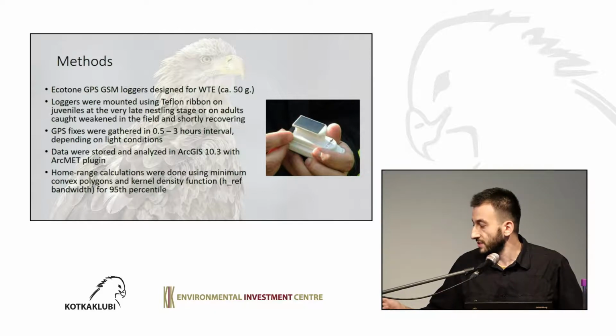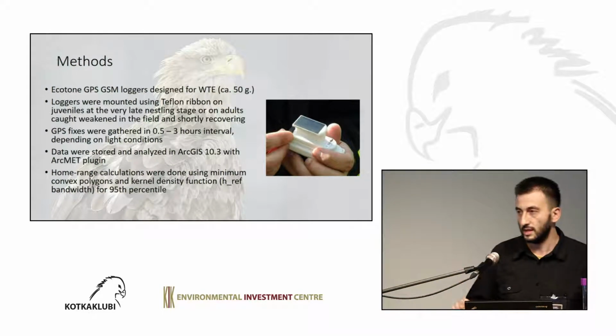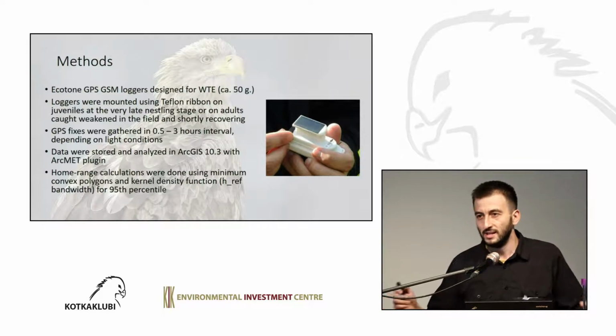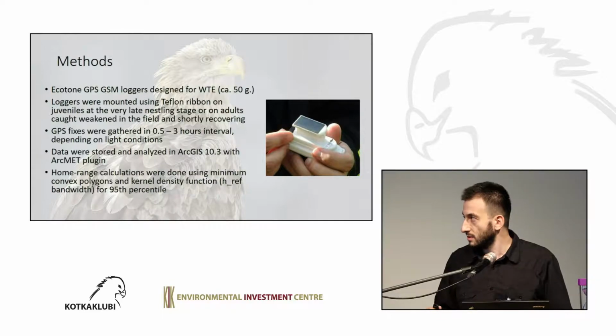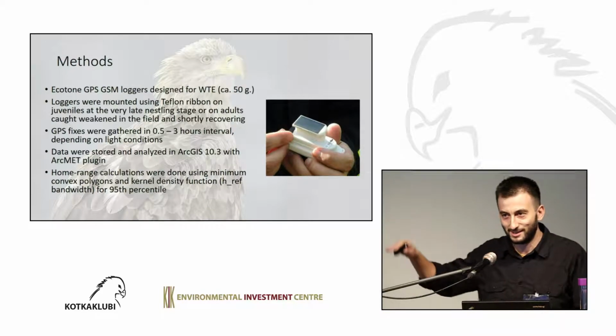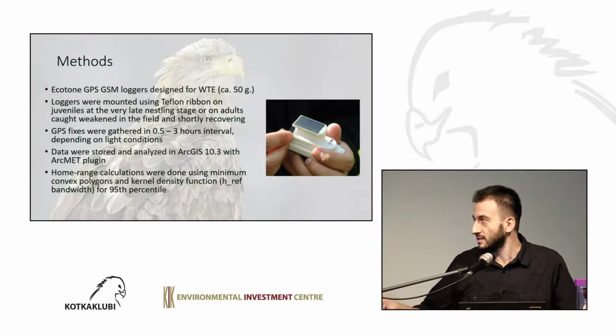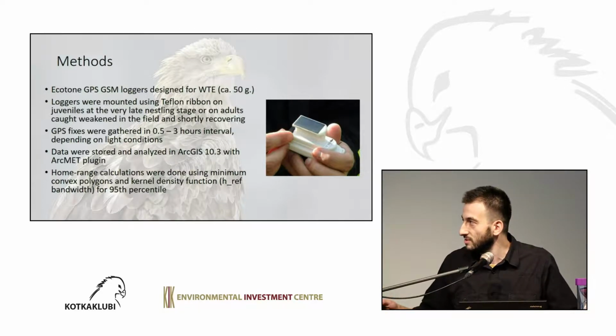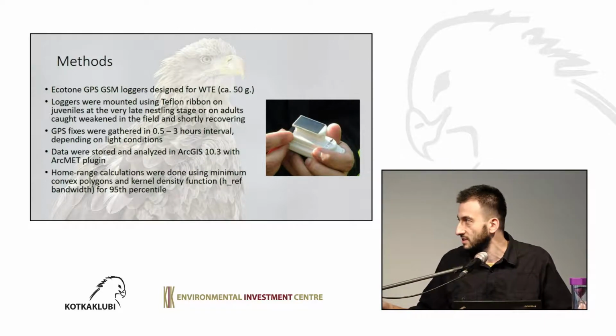Okay, loggers were fixed. Logger fixes were gathered at intervals of between half an hour, which was the minimal interval possible, and 3 hours. Mostly accessible. I think in winter time 3 hours was also possible, but I have to admit that when the birds were in Belarus, the roaming fees were higher, so I had to get less data than the loggers could have, because I was charged extra for roaming from Belarus. So from Belarusian birds I was getting fewer fixes than I could.